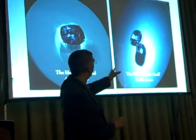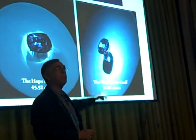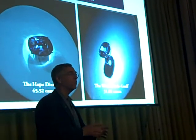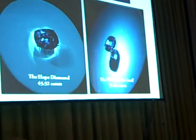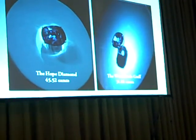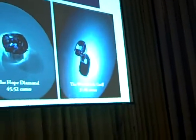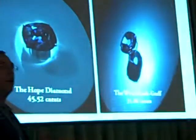Now, you're looking at the Wittelsbach-Graff. Realize that that culet is 40% less than what it originally was. And what you're looking at is gigantic. So he must have really closed it up a bit. Well, it now weighs 31.06 carats, 4 carats less than what he bought.